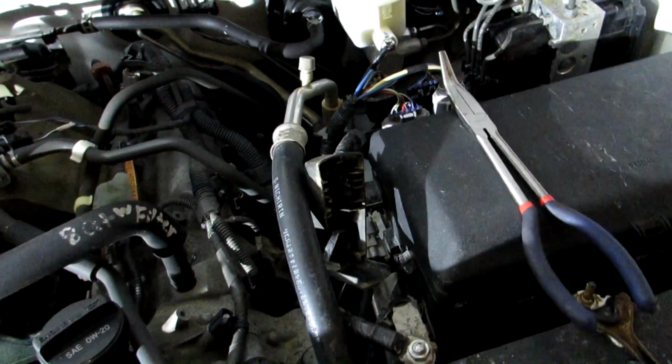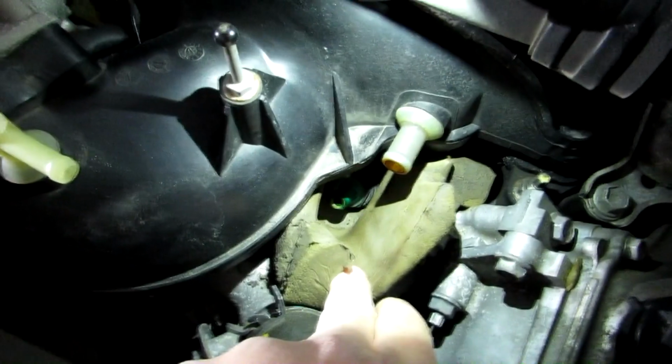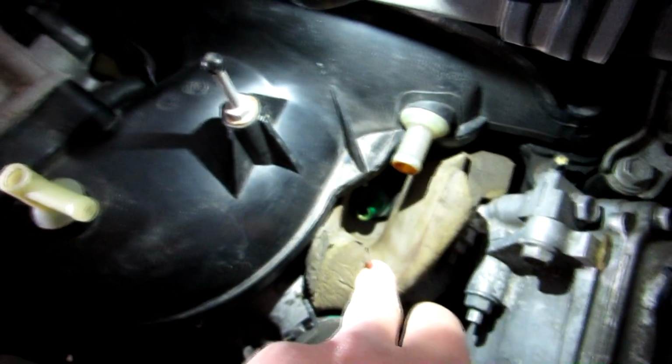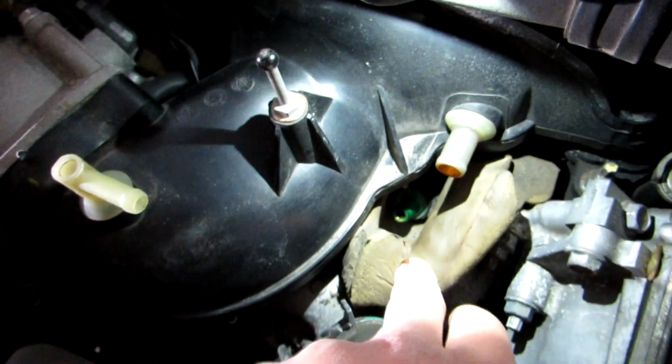Right, so I got it out. It was pretty simple. All I did was I used, I believe this is a needle nose plier. I just pinched the clamp over here and I just pulled it right out. So it's pretty simple. I know it's pretty tight in there, but that green thing down there, that's the PCV valve. I believe it takes a 22 mil, but I'll confirm that when I take it out.